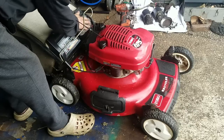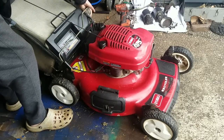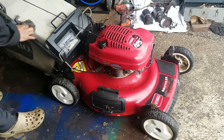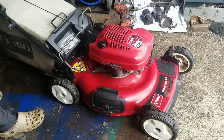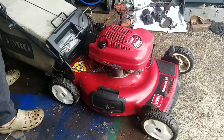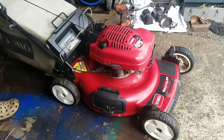Now this battery on this key start does not have a cover. That's a bad thing. But I'm not going to fabricate one, make a cover, I'm just going to leave it as is. Buyers usually don't even know this thing has electric start, you know. I don't know too many people that actually go and look for one that has electric start, because they're not that common in lawnmowers, push mowers.